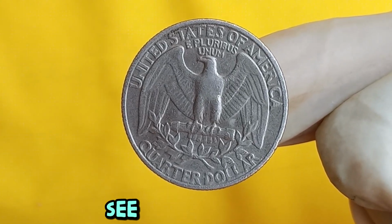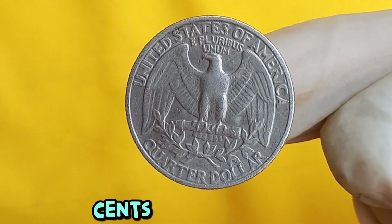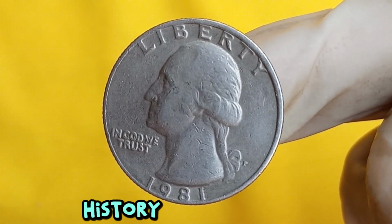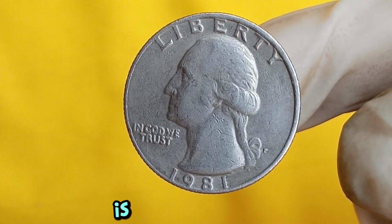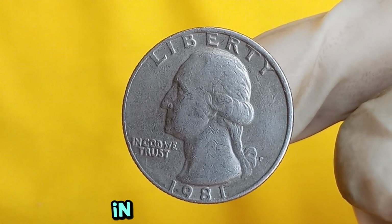So the next time you see a quarter in your pocket, remember that it could carry more than just 25 cents of spending power. It could hold a story, a piece of history, or even the potential to become a valuable collectible in the future. The world of rare coins is full of surprises, and sometimes the most unexpected treasures are hiding in plain sight.